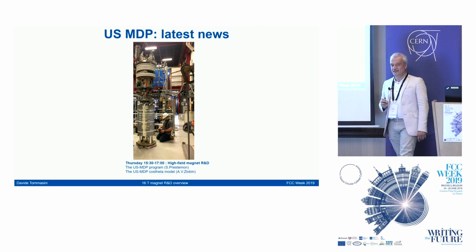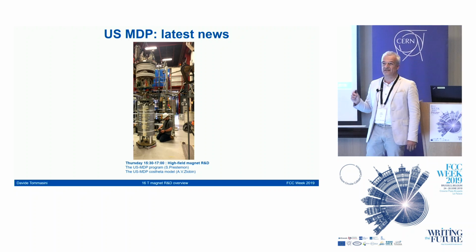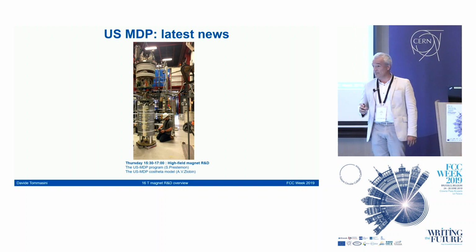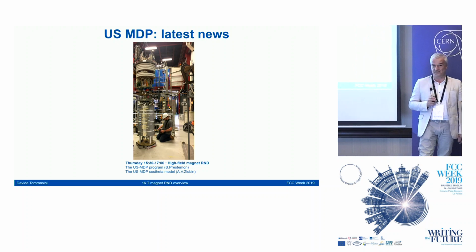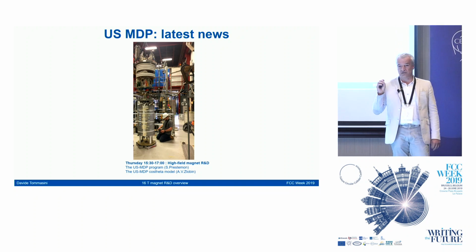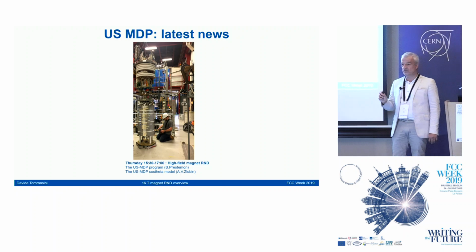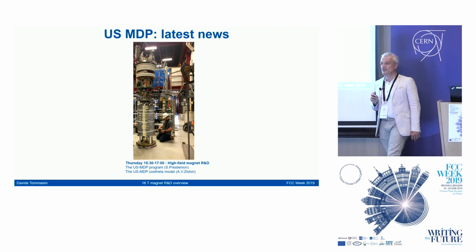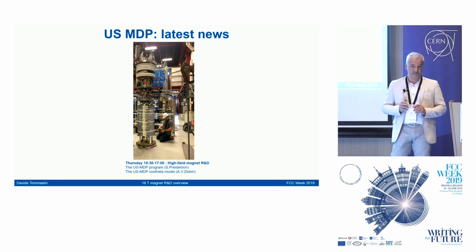This magnet did a training at 1.9 Kelvin. It is an accelerator magnet with an aperture of 60 millimeters, even bigger than the one needed for the LHC. The training at 1.9 Kelvin was stopped at 14 Tesla because the magnet was assembled to not exceed 14 Tesla, for a prudent choice in the mechanics.